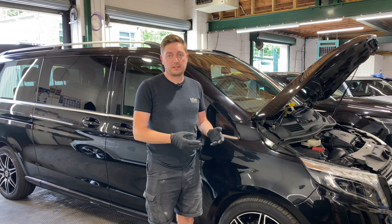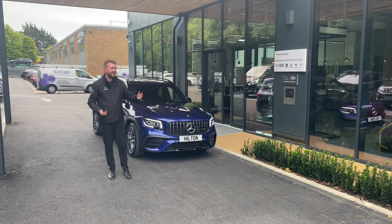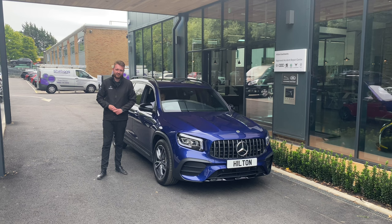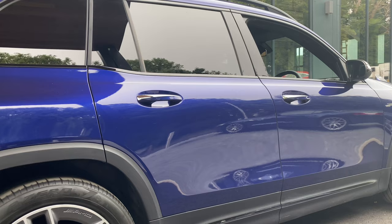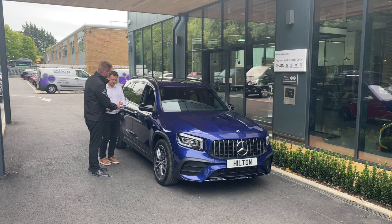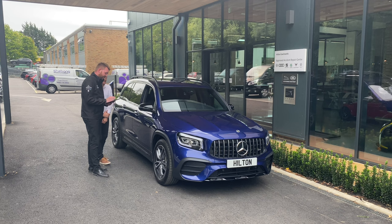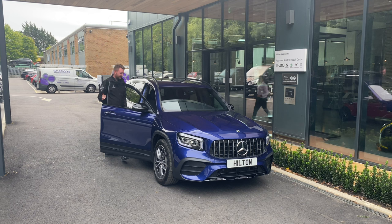The final stage, and perhaps the most important one, is to collect your car. Now, this can take place either here at Hilton Coachworks HQ in Bishop Stortford or at any of our dealership sites. One of the team members will give you a ring and arrange a time for you to come down and collect your car. And they'll also show you the repairs that have taken place. Once you're happy with the condition of your car, you'll be asked to sign a collection note. Thank you. And that's it. The key and the car is yours. Job done.